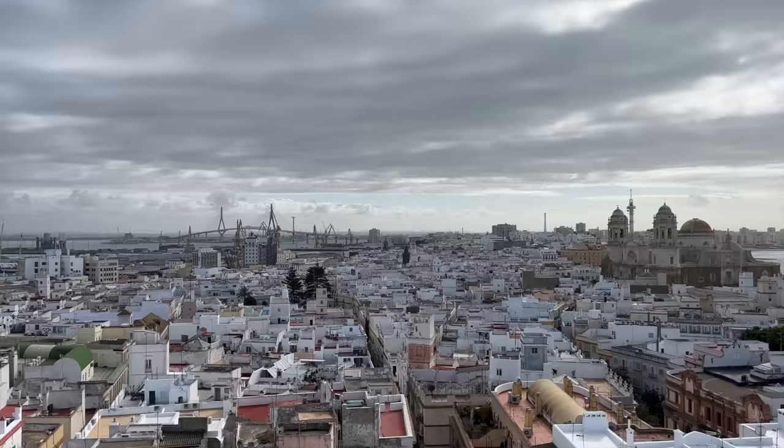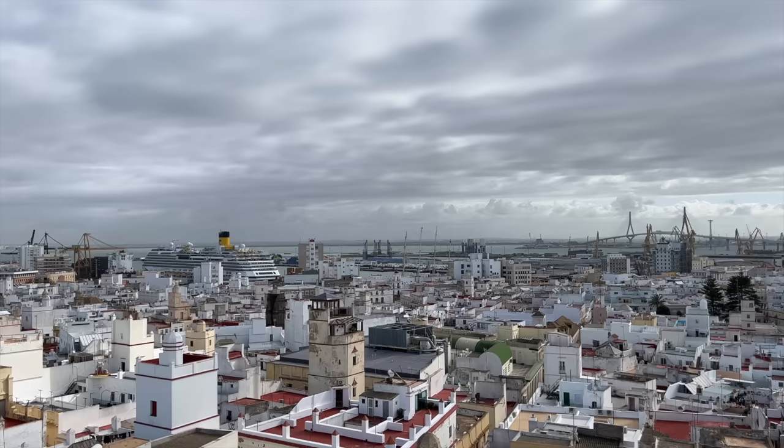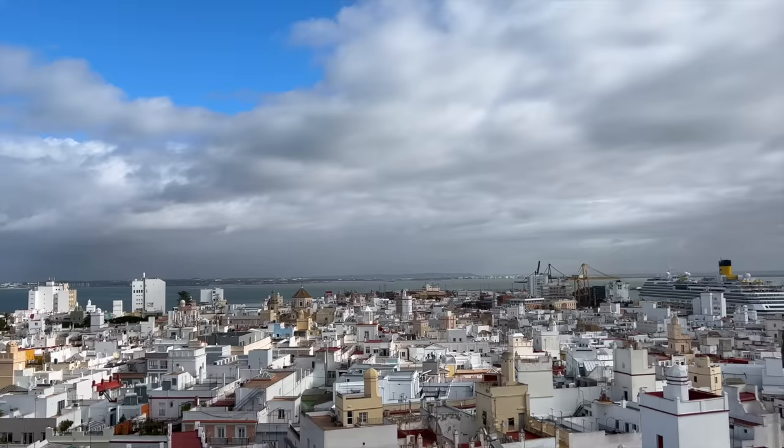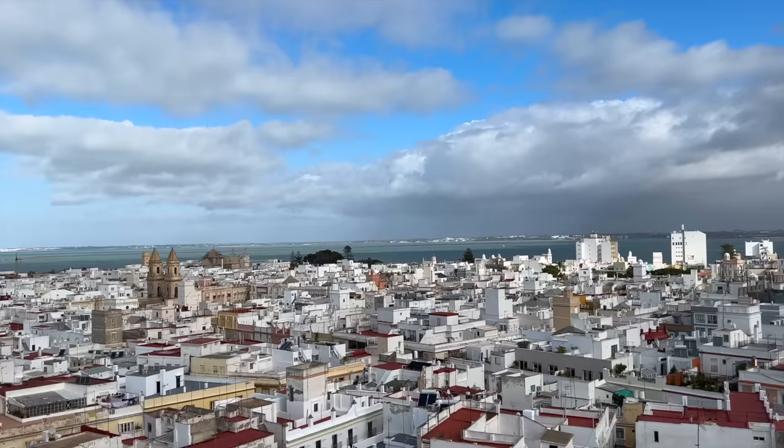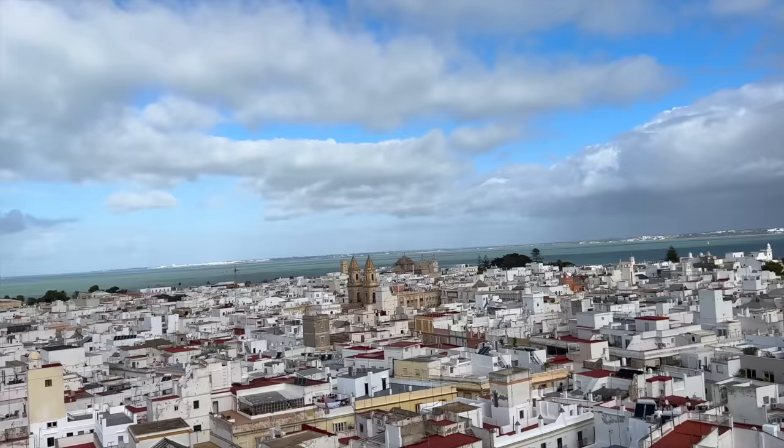It was absolutely fantastic. Most of the watchtowers were built in the 17th and 18th century when Cadiz was the official entrance port of all arriving merchandise from America. Lots of merchants meant lots of watchtowers. And you can see them dotted around this amazing view.